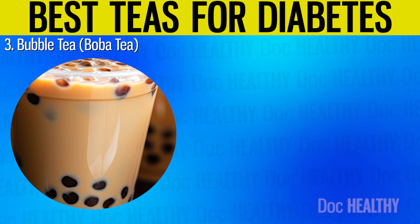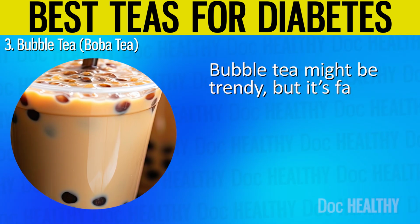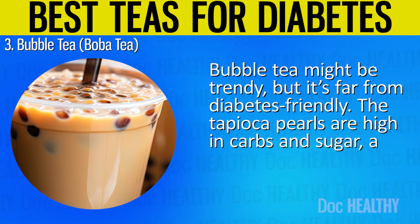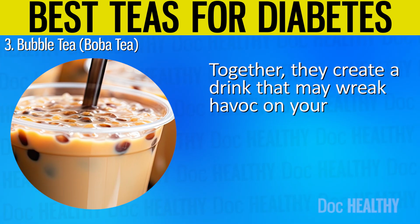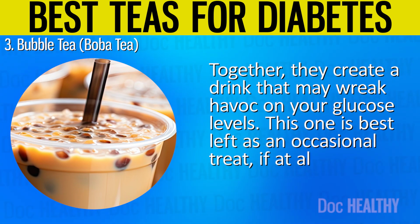3. Bubble tea or boba tea. Bubble tea might be trendy, but it's far from diabetes friendly. The tapioca pearls are high in carbs and sugar, and the base tea is often sweetened. Together, they create a drink that may wreak havoc on your glucose levels. This one is best left as an occasional treat, if at all.